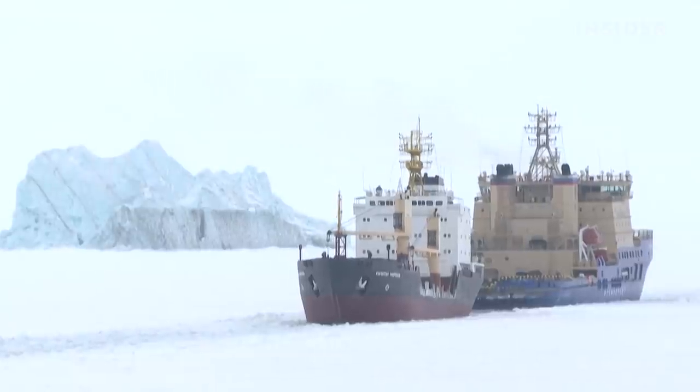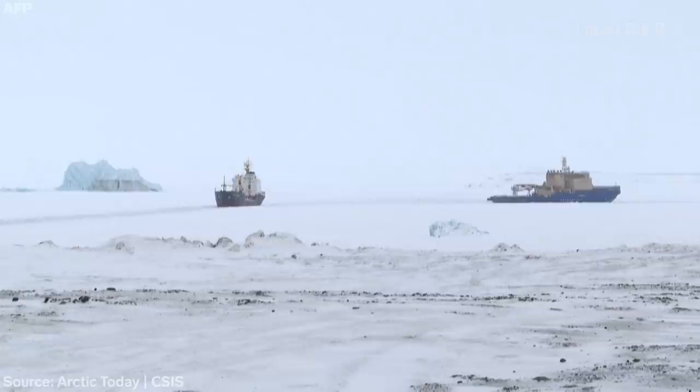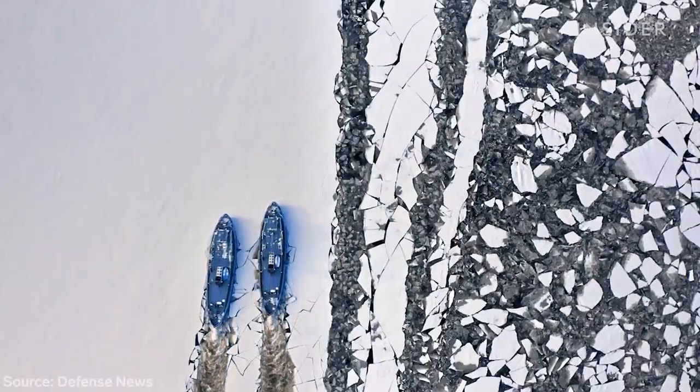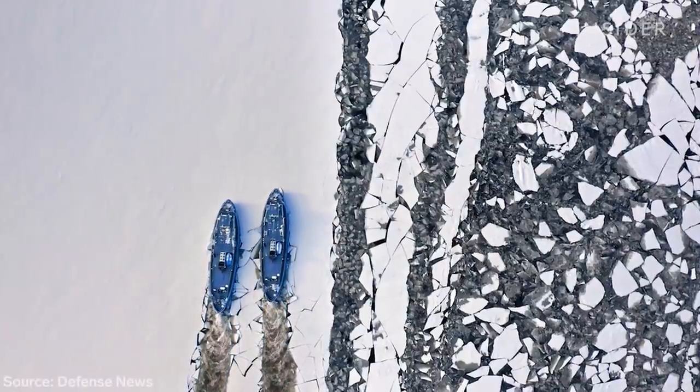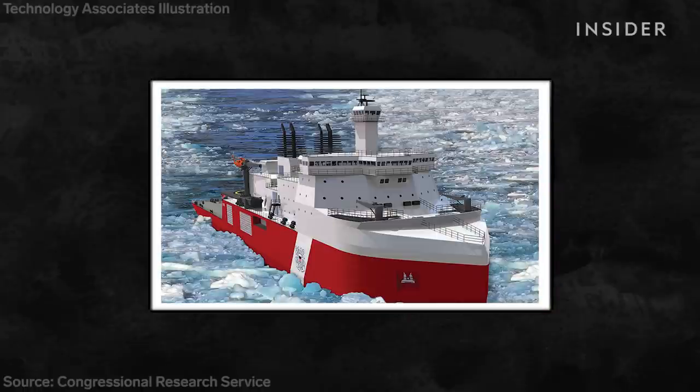Russia is closely monitoring the route. It requires all ships passing through to get permission from the Russian government and to have a Russian pilot on board. Now, foreign policy experts argue an icebreaker fleet is essential to maintaining international access to Arctic waters. The U.S. is now building up its fleet and expects to have its first new ship by 2024.